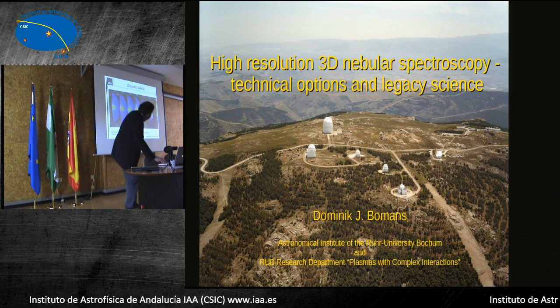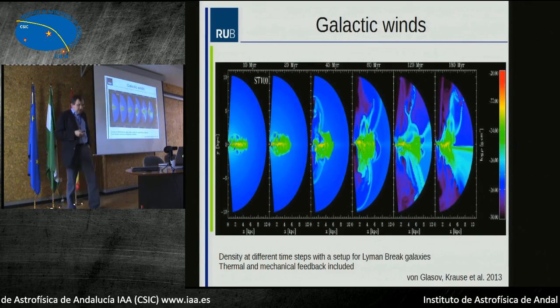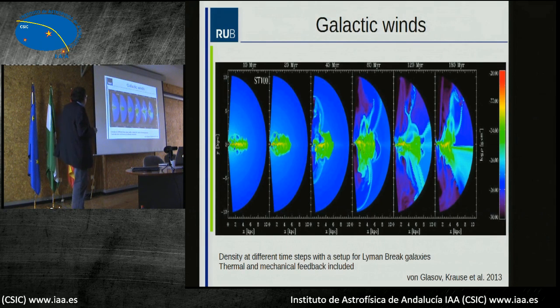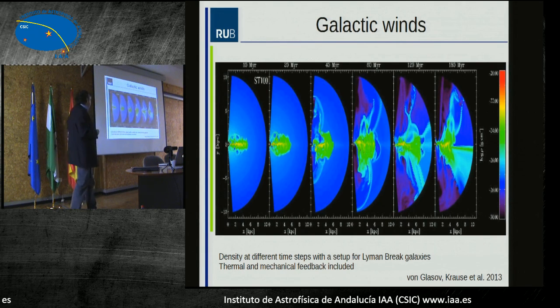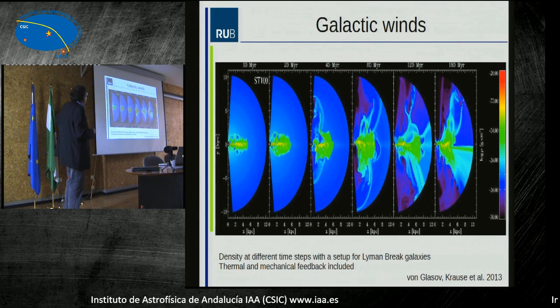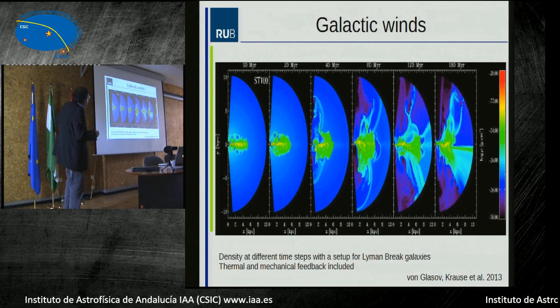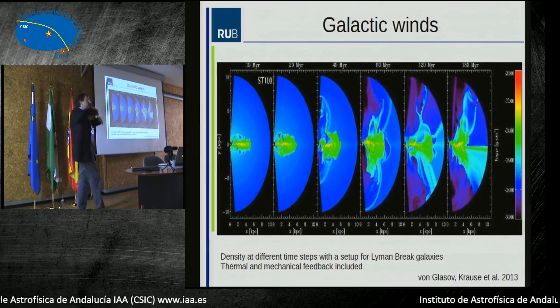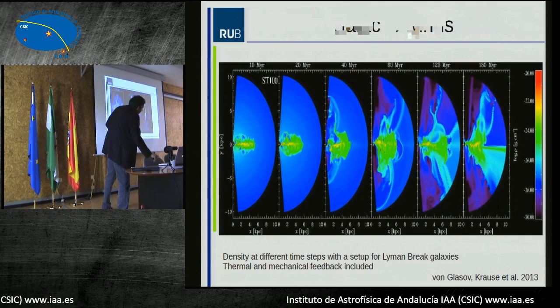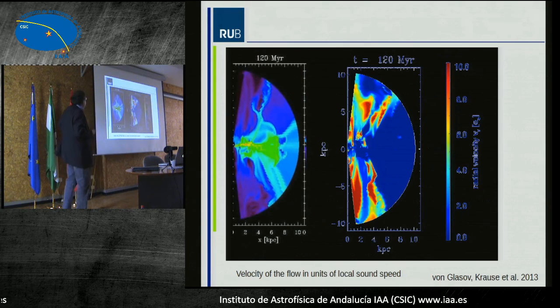Just as a motivator, look at the simulation for galactic winds. In that case, it's a Z=3 galaxy, but that's not important. We have seen that all the time, in this hydro simulation you have strong star formation here, and over time you drive material, gas, out of the galaxy in a galactic wind. If you look at the velocity field, then you see something interesting.